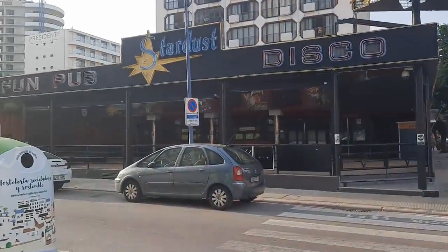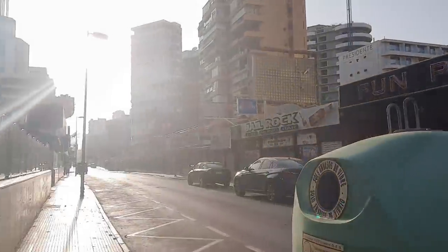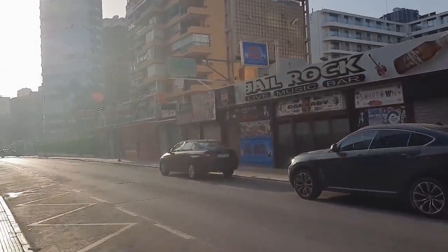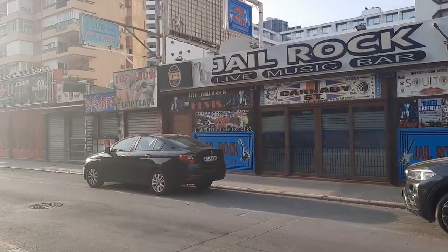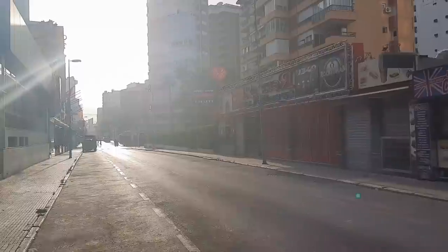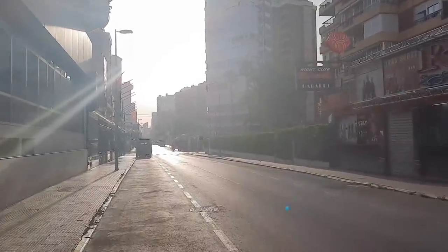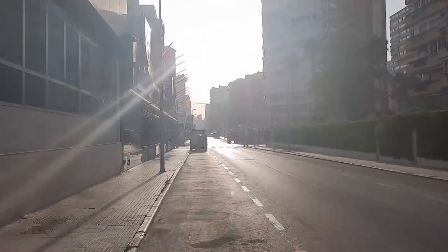The Stardust is still closed because it's more like a night thing, like a fun pub, but a night one. This is why it's still closed, because as you cannot dance, you cannot do anything really overnight, so they're waiting for better times to come. The Jail Rock, live music and bar, is closed just yet. So we're heading towards the point of interest, I would call it like this. The sun is shining right here, but I hope you'll be able to see everything.